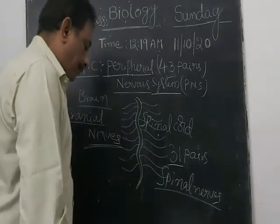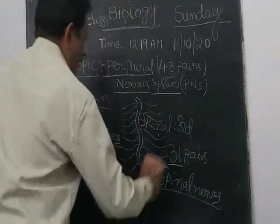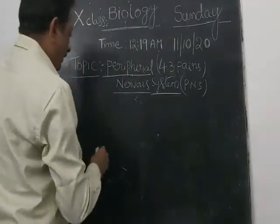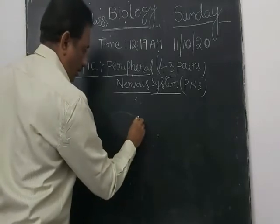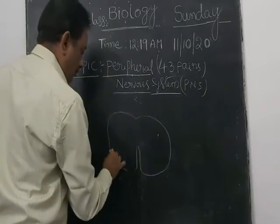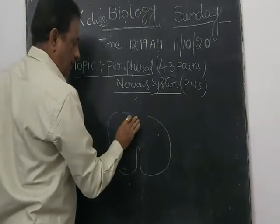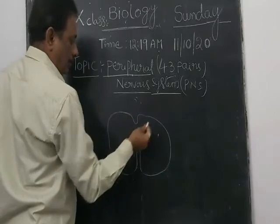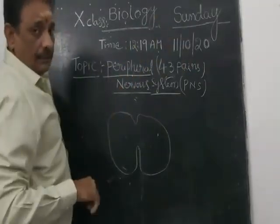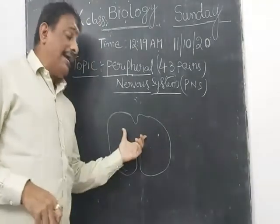If you observe a spinal cord, I will draw an outline, a block diagram of the spinal nerve. This is a spine. Likewise, 32 spines are there. Spinal nerves are 31. Spines are 32.